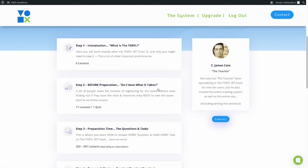So it says here, do you have what it takes? Now, what this means is there are a lot of things that you have to know and you have to have before you can even think about registering for the TOEFL exam. If you don't know or have these things, there's absolutely no point in registering until you get those things or you learn those things. So let's click on this box here.